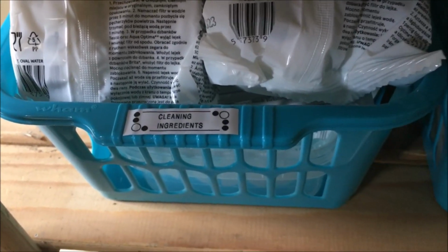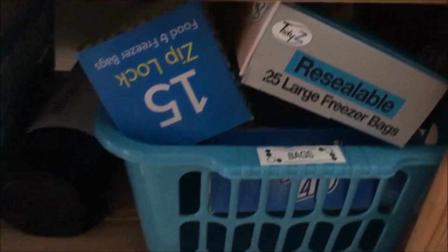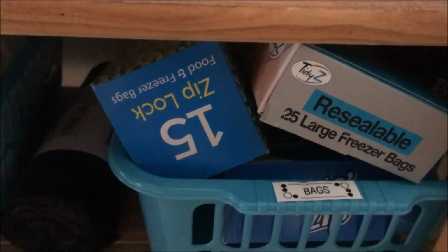On the last shelf, I actually have stuff that's to do with cleaning, so it's not food, but it's cleaning ingredients. I've also put my water filters in there, and then I have bags. So I keep like bin bags and reusable Ziplocs, all that kind of stuff.